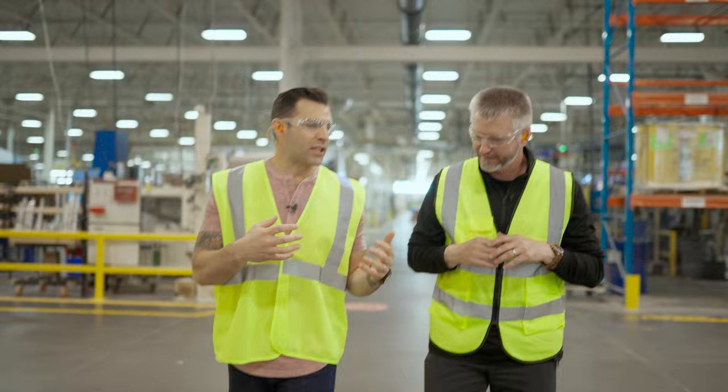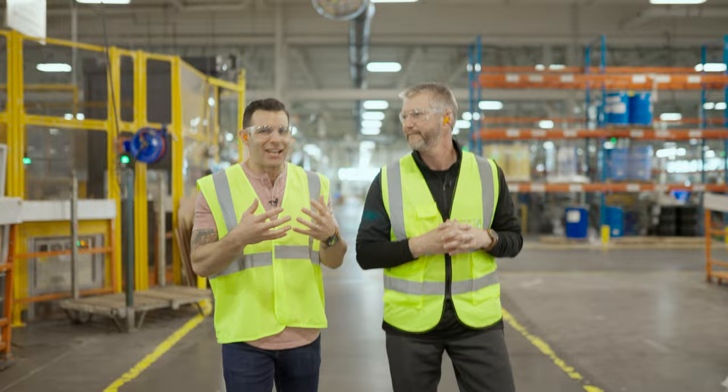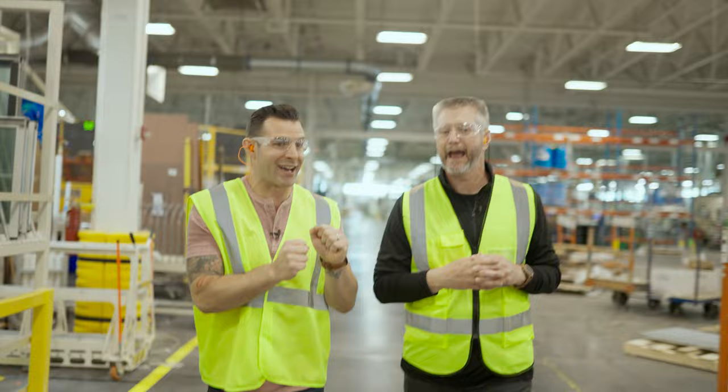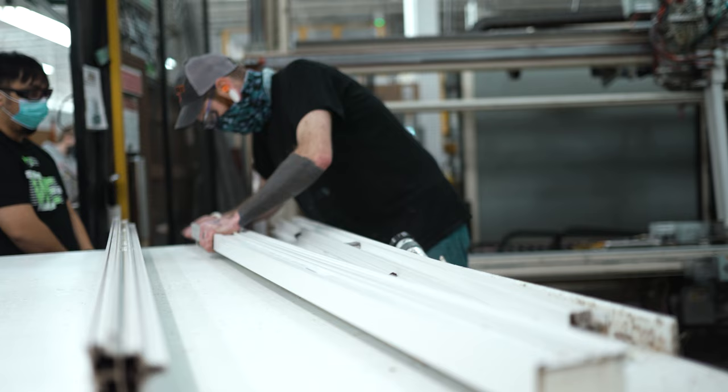You know, what I think is really cool about Renewal by Andersen is every project that you do is custom. Yes. And I don't know if a lot of people realize that you're not spitting out the same window over and over and over. No. Someone in New Jersey where I live, totally custom. Yes. Someone in California, you do a project. Totally custom. Absolutely. Someone in Texas, custom. It truly comes down to our people being the most important asset that we have, the most important resource that we have. They're amazing.